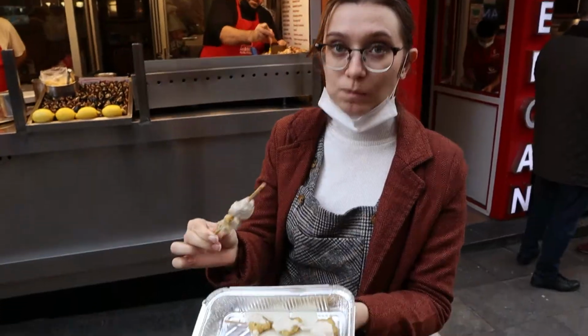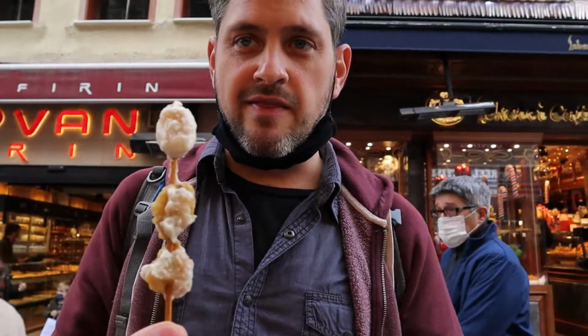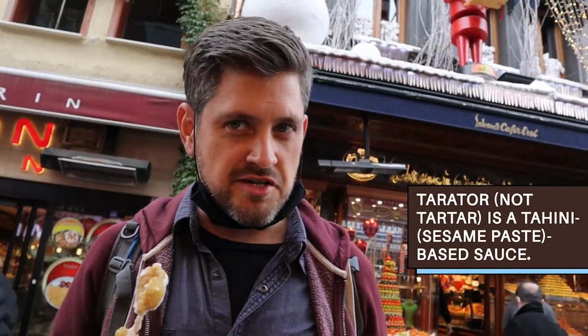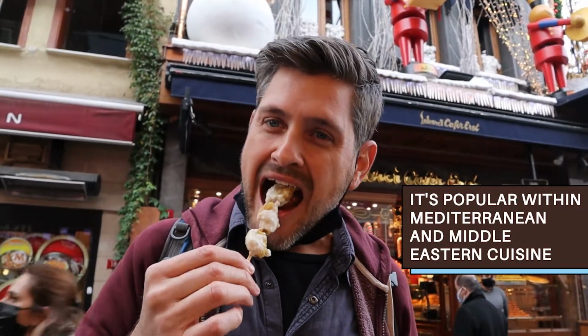And this is yours. We tried the midye dolma that is still in the shells, and so this is the different version. This is going to be fried midye on a stick, and then topped with a white sauce, kind of like a tartar sauce maybe, I don't know. Tarator sos değil mi bu abi? Yeah. Like a tartar sauce. Okay, cool. Okay, let's try this.